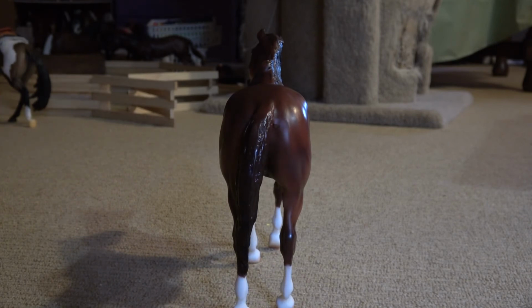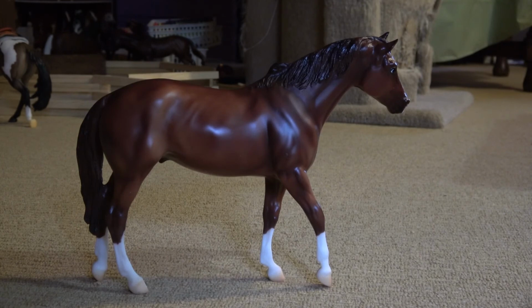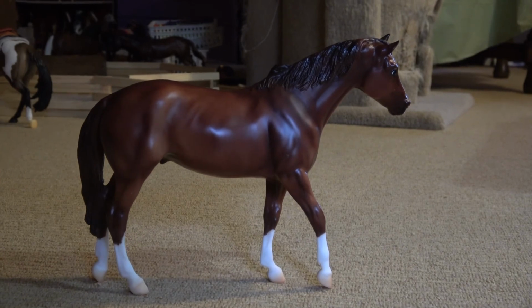But excuse me. I've never even had this mold before, so it's kind of a new feeling. And when you get that new model, you're just like, oh my gosh, it's a new mold. And you're just so happy about it. It's overwhelming. And look, it's so cute. I love how it's tilting its head. It's like, hello, feed me. I don't know what it's doing.